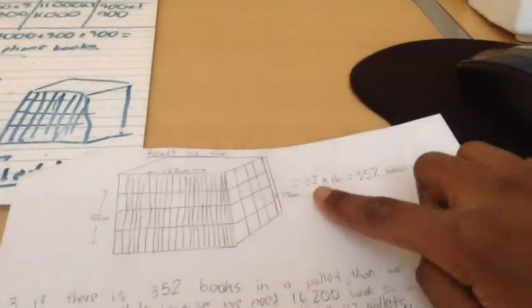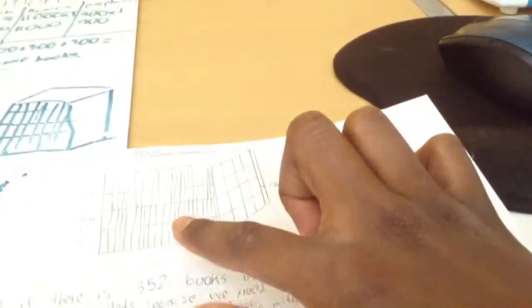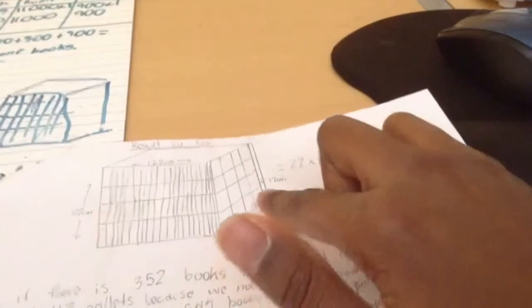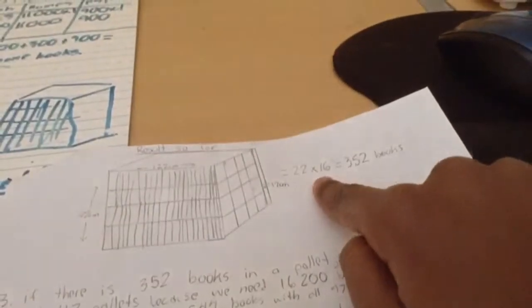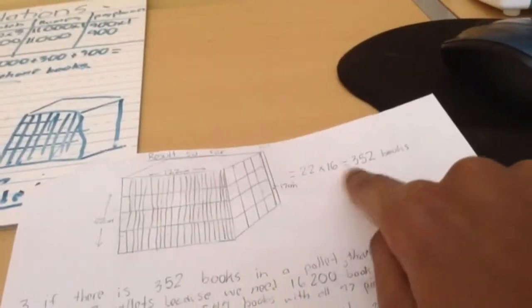Okay, so this is the drawing I drew. So 22 times 16, because that is all 22. And all those squares are all 22. So one there, one there, one there, one there, one there. Those are all 22, and there's 16 of them. So that means 22 times 16 equals 352 books, and we still have 17 centimeters at the back, and we're going to keep that there.